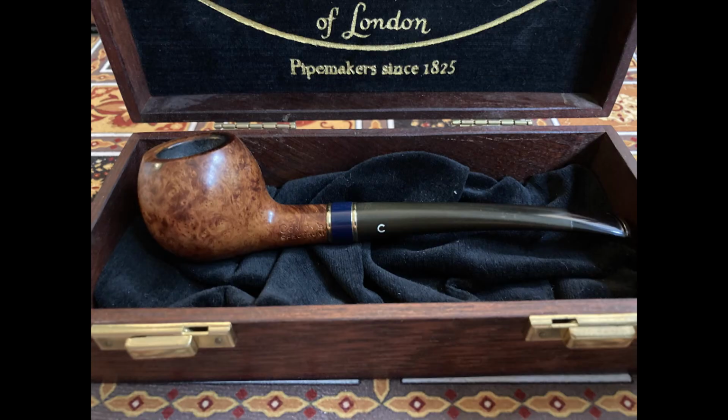So onto this pipe. It's a beautiful example. I'm going to post a close-up in the video. I love the Prince style. There, you can see that shape better right there. That slope to the stem is very nice. I loved the two-toned band on this, the gold with the deep blue right in the center of the ferrule there. Beautiful pipe. I loved it.